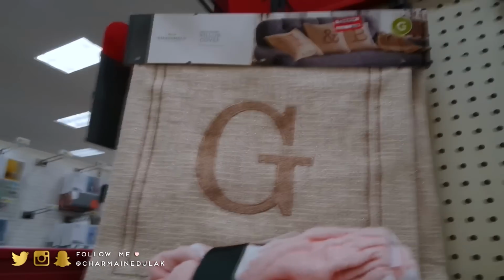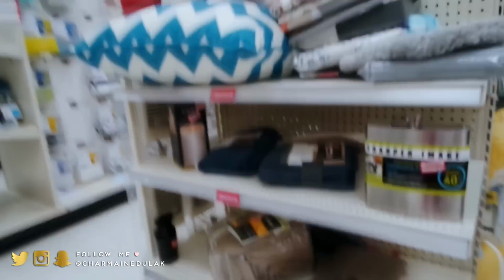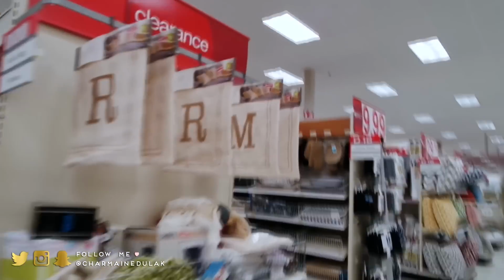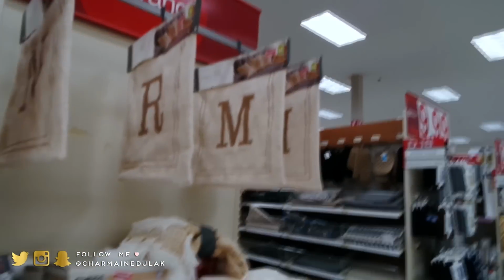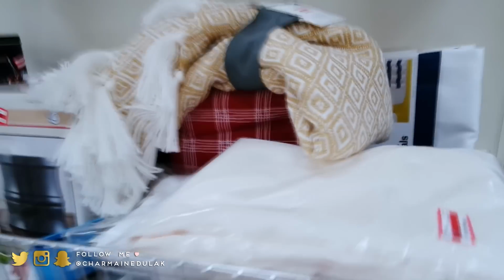And then there's always stuff right here. Oh, these are the pillows that I got. The pillow covers. They're $5 right now, but they don't have all the letters anymore. Just the letter G's. Okay. Oh, here's some more. R-N. R-M-M. Ooh. I'm not an M anymore. That's sad. Oh, this is really pretty. $12 blanket. I'm tempted, but Tom's here, so.